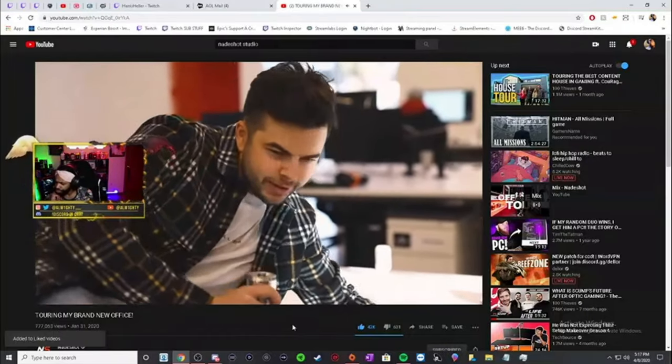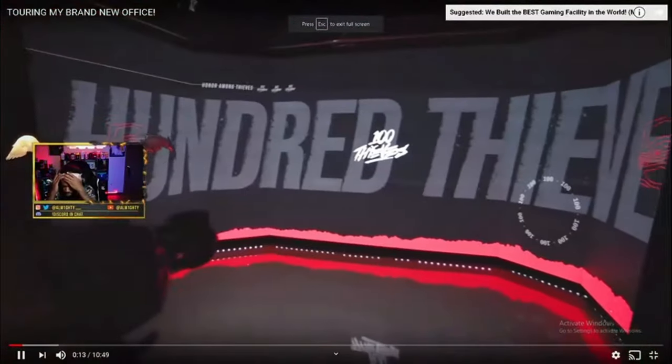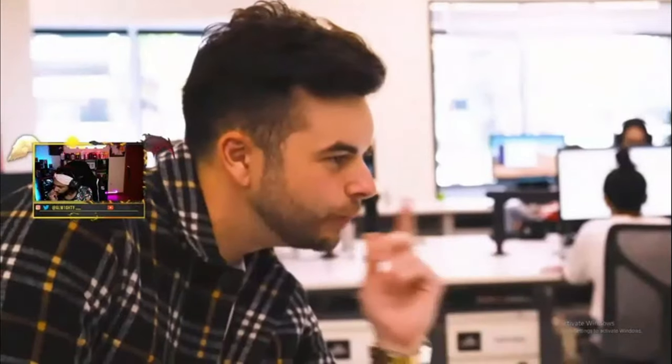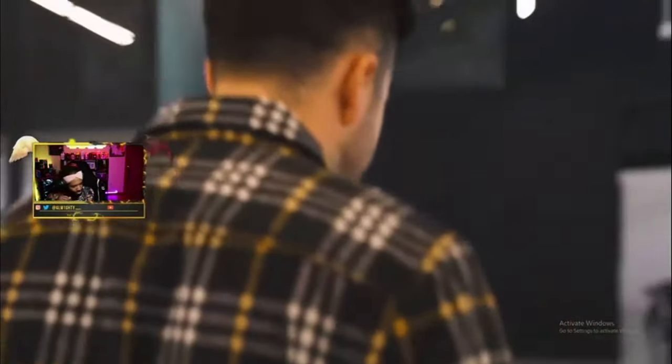Ladies and gentlemen, we have finally unveiled the 100 Thieves Cash App compound, the center of the universe for all things 100 Thieves. But John Robinson, president and COO, do you know what the center of that is? The center of that is me, Nateshot. Guys, I have now been creating content for almost 10 years. You followed me from my bedroom in Chicago all the way into my first apartment and then to LA. And now we are about to take content creation to the next level.